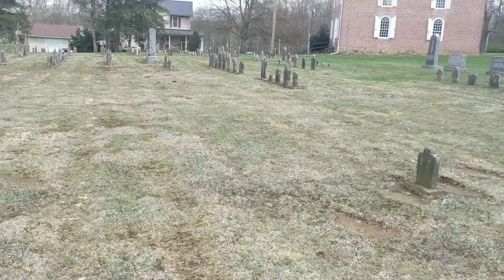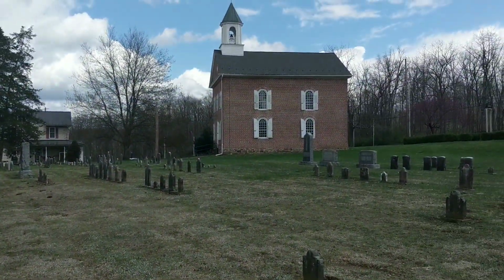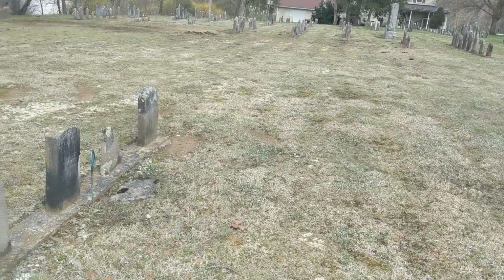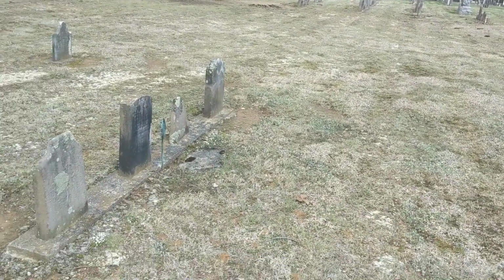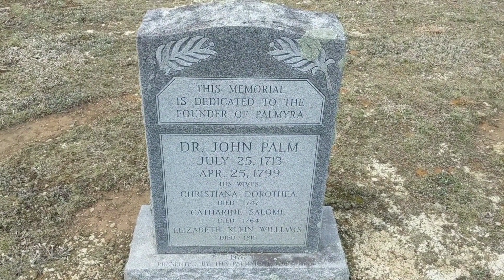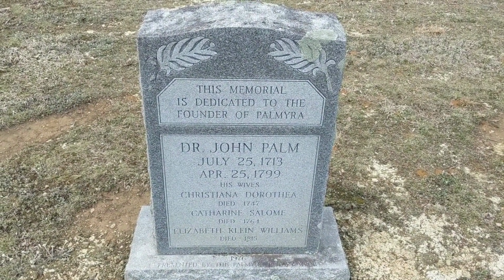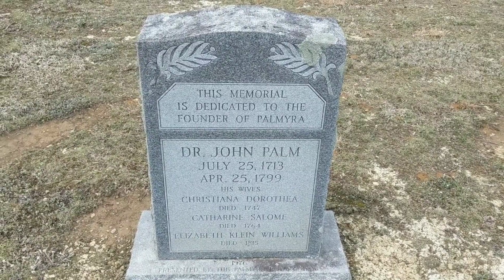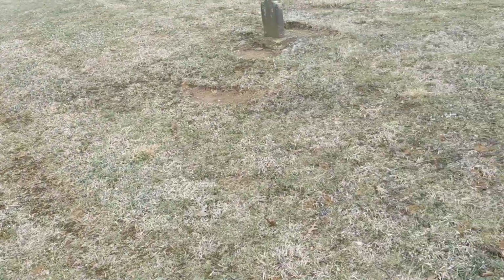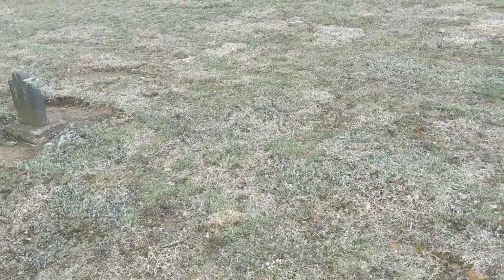And as we've been here before, this is Beanoggle's Lutheran Church here, about 3 miles north, maybe 4 miles north of Palmyra. But this is the grave site of Dr. Johann Palm, who was the founder of Palmyra, at the time called Palmstown. All right, everybody, well, we're going to walk back to Chuck, and we'll go from there.